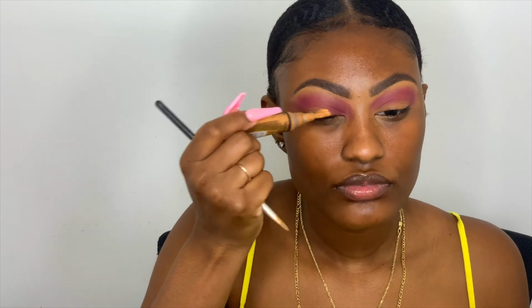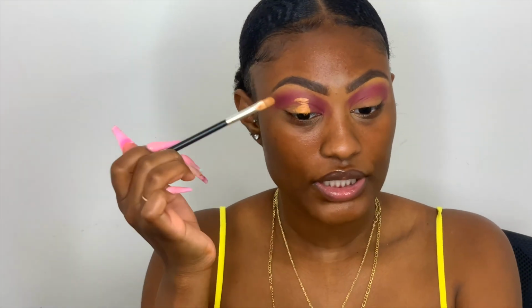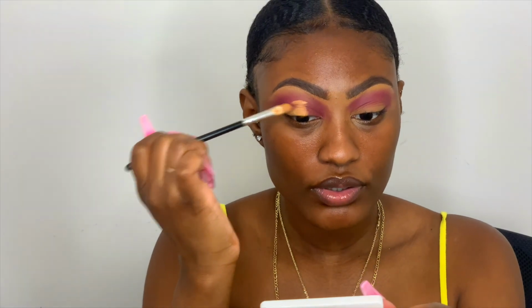My LA Girl Pro Concealer in the shade Fawn, and I'm going to just cut my crease. So I just put a little bit of concealer right here. Instead of cutting my whole crease, I'm just gonna put the concealer in the center. Y'all know what I'm talking about. I'm just gonna put the concealer in the middle, and I am using this mirror right here.